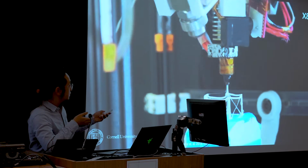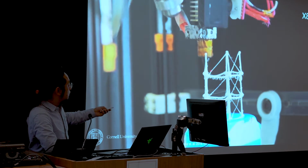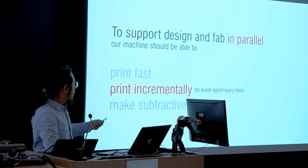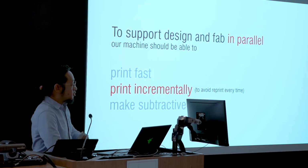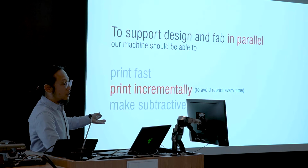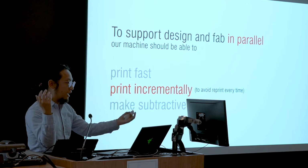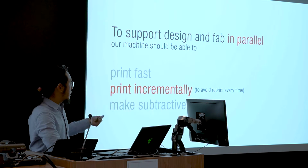So that's why, instead of printing things layer by layer, we actually extrude the material in 3D space and solidify or cool the material in the 3D space. And we print incrementally because you don't want to remove the model every time you design a new part, right? When you design 3D models, you'll probably design things from different angles or perspectives. You want to keep printing at the same time.